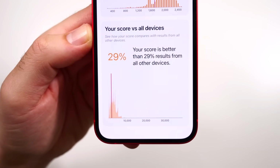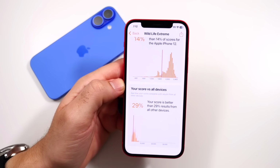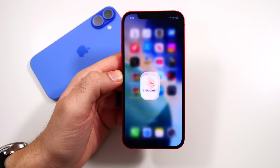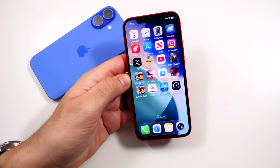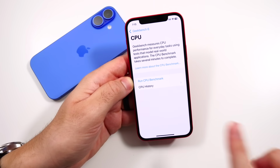So there's, what is that, 80? No, that's actually 71% of devices on the market are faster than this. So you could basically upgrade to anything that's newer and it's going to be faster. But benchmarks don't tell the whole story.